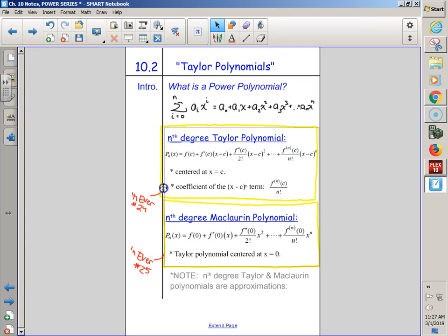So the crazy thing is every time you guys were doing local linear approximation, every time you were doing tangent line approximation, you were actually using a first order Taylor polynomial to approximate. I just didn't tell you that.